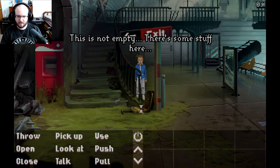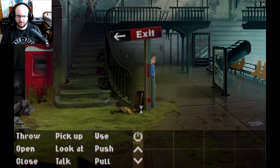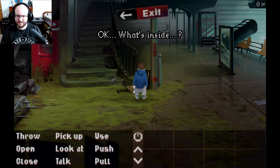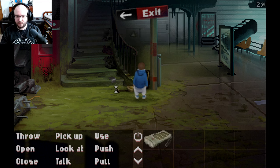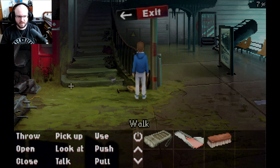Look at. Alright, pick up. Okay, what's inside? There's a flashlight. Good. Chewing gum. Alright. The rest is dirty clothes, so I don't want to touch them. Okay, that's understandable.